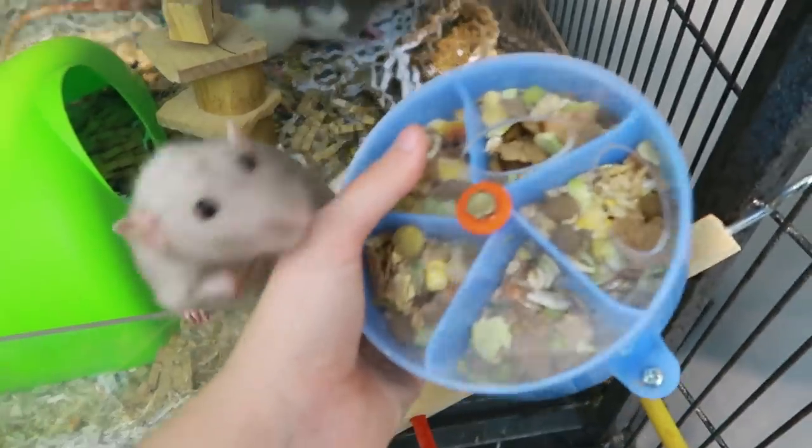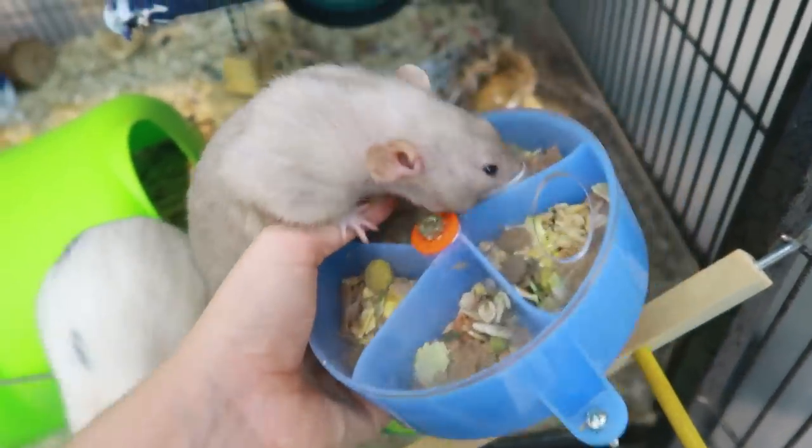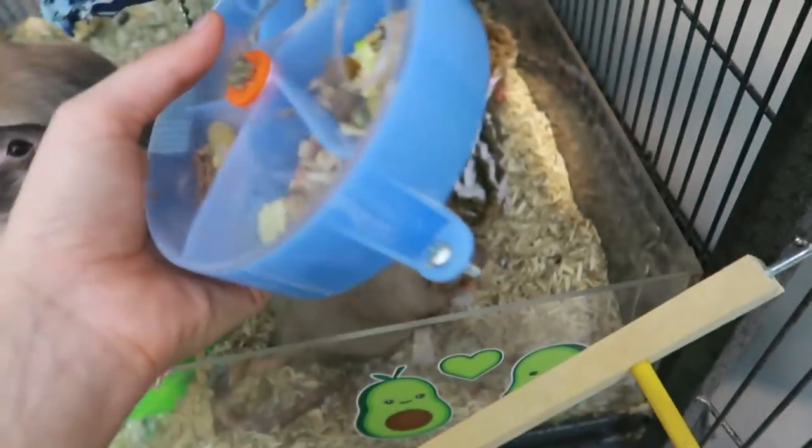Can I just put this on the cage, please? You act like you don't get fed, but the size of you says otherwise, Crumble.